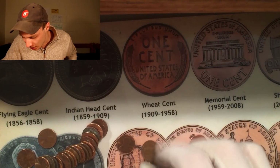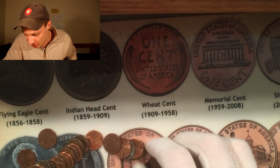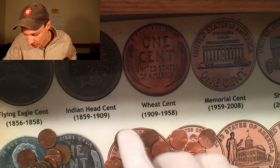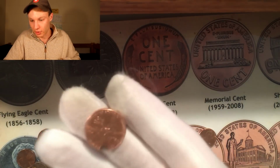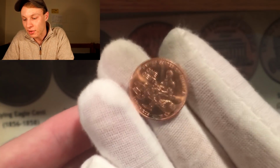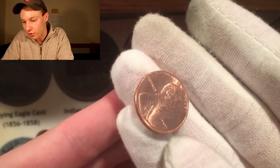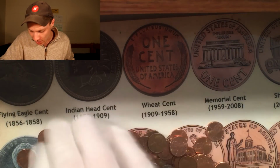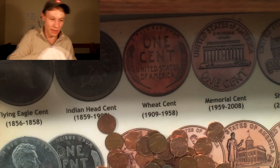So just checking these real quick, looking for that 09 Denver if I can find it. Other than that, I'm just looking for copper coins and the 2009s. Actually, we just got another one right there. That is the Formative Years, and it is also a Philadelphia. So lots and lots of Philadelphia 2009 coins here. Haven't been able to get too many of the Denvers though.